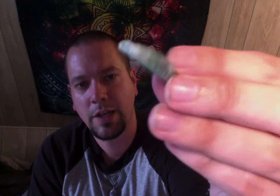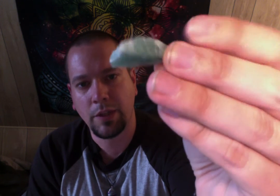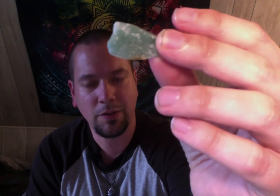So this is green quartz. To me, it looks almost like green calcite. If it was tumbled a bit more, this one's kind of rough, kind of half tumbled. But if it was tumbled a little bit more, it might look like green aventurine. But this is what green quartz looks like. Alright, so green quartz opens and stabilizes the heart chakra, transmutes negative energy, inspires creativity, and balances the endocrine system.